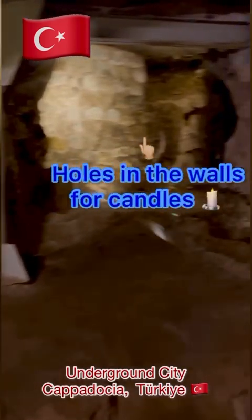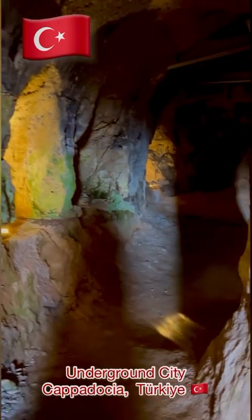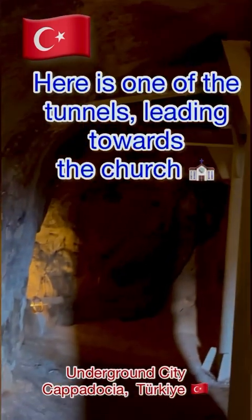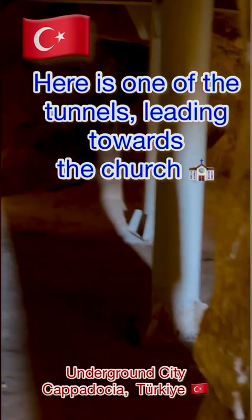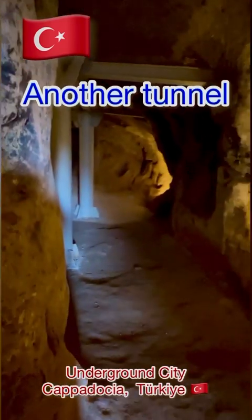The underground city is big enough to house around 5,000 people. All these tunnels lead to other tunnels that lead to other underground cities in Cappadocia. We are told there are over 200 underground cities in Cappadocia, so Cappadocia is like a huge giant labyrinth underground.